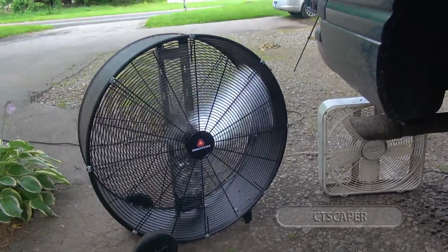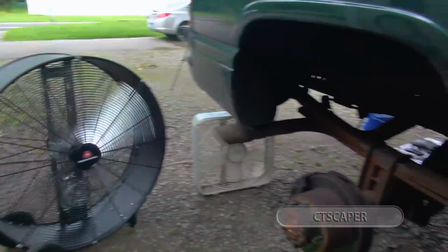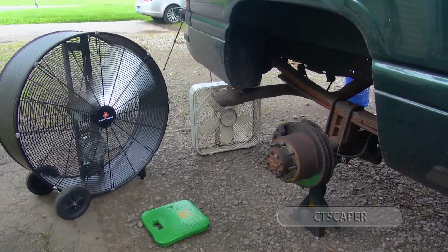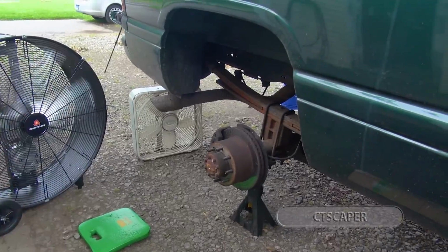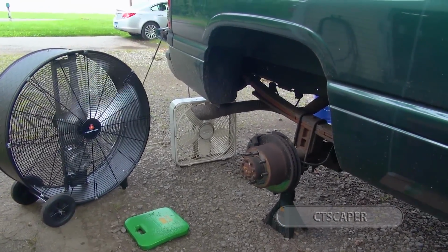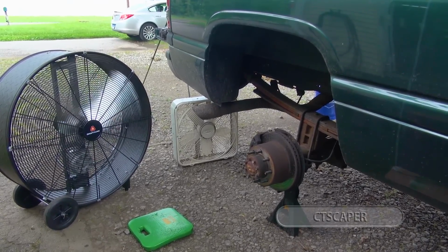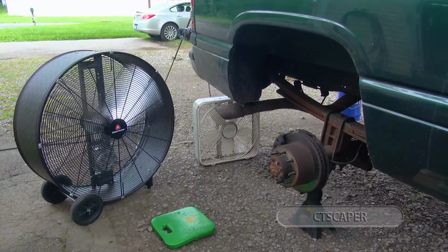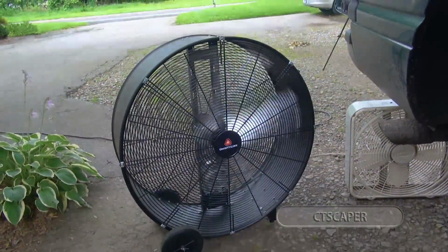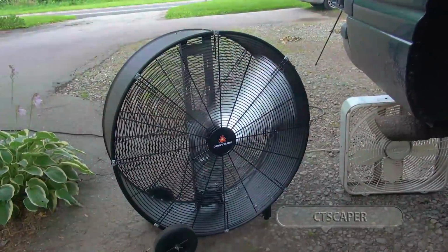Again, I got this mainly for when I'm working on stuff outside on a hot day. Luckily I've got shade, and shade and a breeze, you've got it made. And also just because I wanted to blow any dust and chemicals away. I got the idea from Scotty Kilmer, who I think got a 42-inch fan at BJ's or Costco, he said. So I thought it was an awesome idea, so I went and picked one up. This is the County Line 36-inch barrel fan, and we're running on high right now.